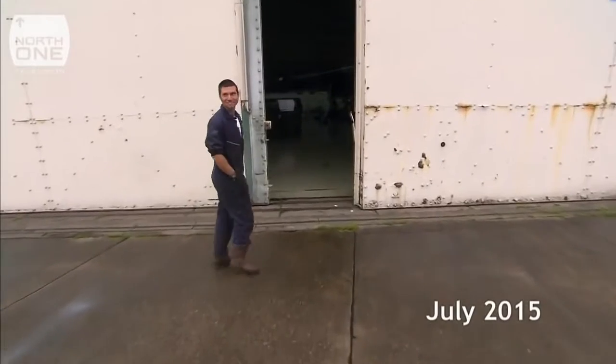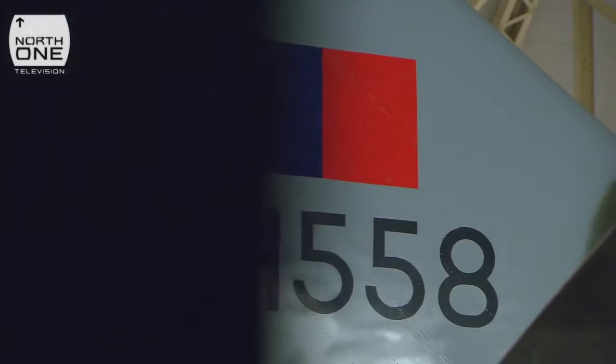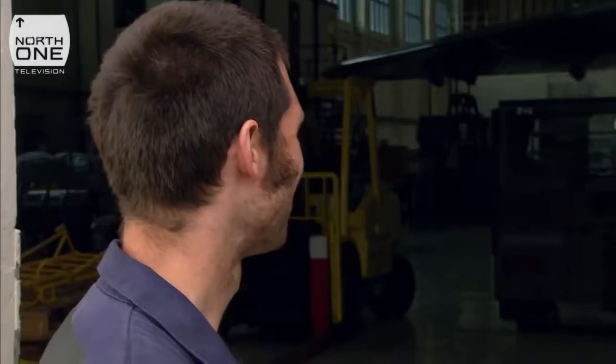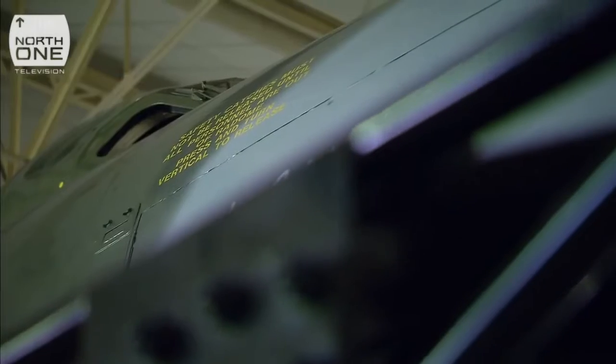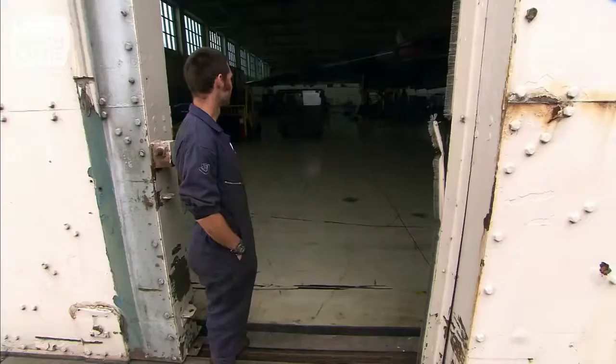Oh, we love a new project. We love a new job. Designation XH558. Name, the Spirit of Great Britain. That's a lot of plane.